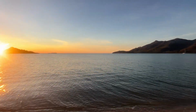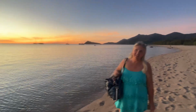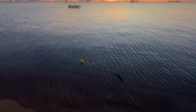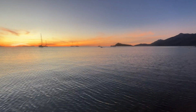Getting a little chilly though, so back to the boat for some dinner, I think. Just a half-mile walk back. Remember to pick it up. Okay, hopefully our dinghy's at the end of that. There goes our friends out there, going out to their boat.